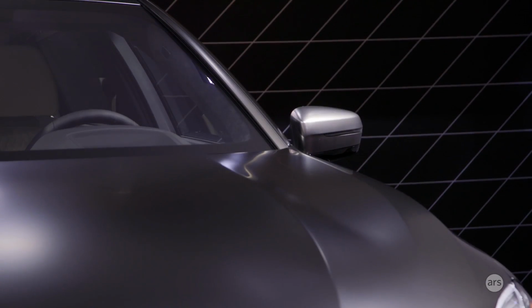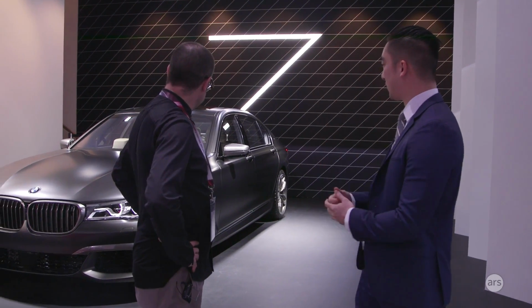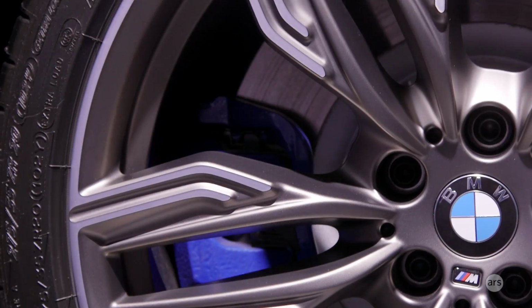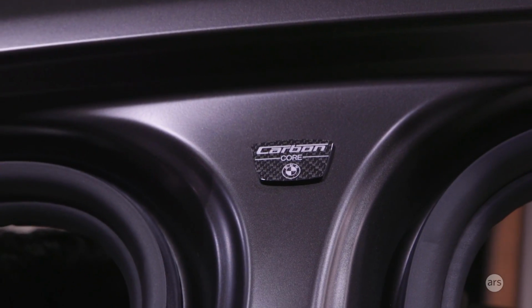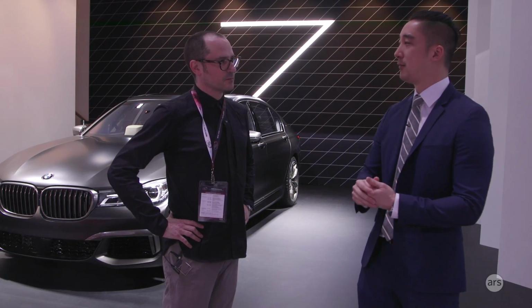And as you can see, this is a beautiful frozen brown matte paint that we've introduced on this particular car. We've got unique 20-inch M wheels, an all-new body kit with the M-specific treatment and some cerium gray accents that really add to the exterior. And on the interior, we've got some nice changes with the M steering wheel and some stainless steel pedals as well to differentiate versus our regular V8 model.